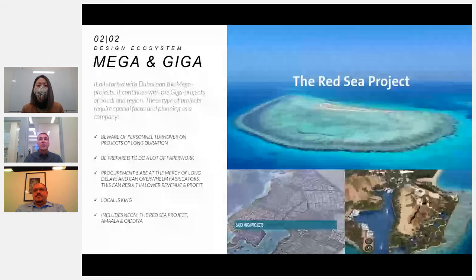These are unique in terms of their level of aspiration, the lead times, the complexity, and the stakeholder involvement. All of these factors impact you as a designer, as a design firm, because it means more time and more dedication required to deal with many different groups, unlike a traditional project. And obviously, giga projects take it to the next level.